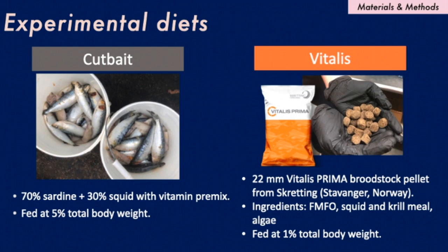Ingredients in this feed include fish meal, fish oil, squid, krill meal, and algae. And this was fed at 1% body weight. The amount of each feed was calculated to account for water weight differences.